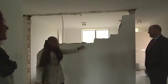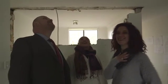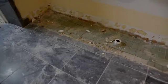Tracy gives the guys the good news. The strange textured ceiling can be scraped off. Oh, fantastic. I love you, Tracy. Oh, thank you, Oki. So it just scrapes off. This apartment is ready to boldly go where no one has gone before.